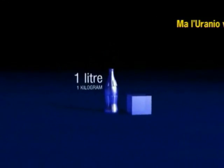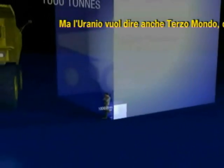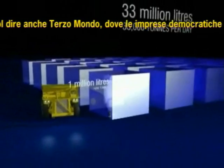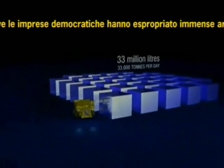Uranium mining is highly water intensive. The Olympic Dam mine in South Australia consumes 33,000 tons of water a day, making it one of the largest water users in the country.